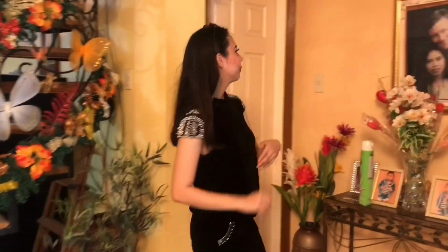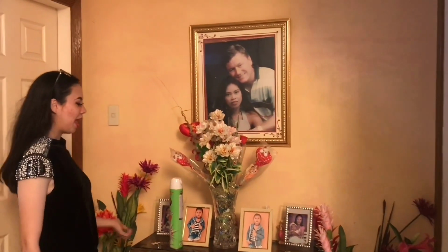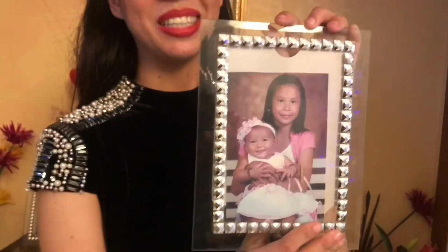So, here's a picture of my mother and also my father. And this is me when I was little and also when I was a princess. Sorry that I look dark, but I'm really not dark. It's just in this picture.